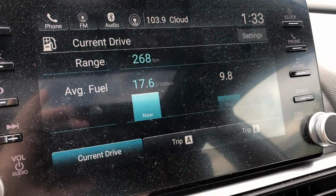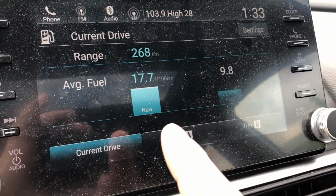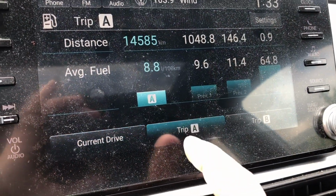Next up, the fuel economy. Okay, I know this car is not focused on fuel economy, and I know it's a lot of fun, and the point of this car is to be able to enjoy the power, and fuel economy is not its primary focus. However, the fuel economy is worse than I expected.